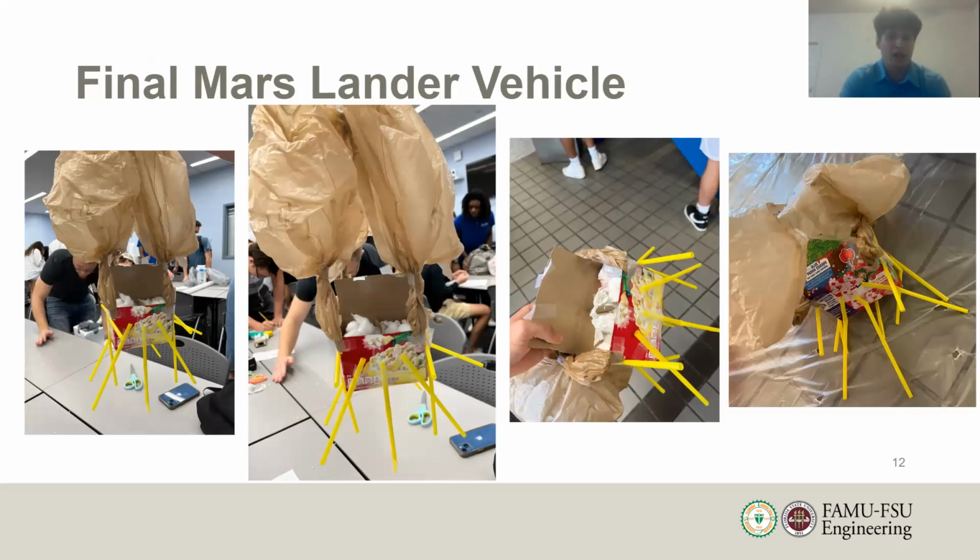And here are the actual images of our Mars lander. As you can see, we have the parachute there, all the straws going in different directions, and then the cereal box filled up with the cotton balls with the piece of cardboard in between.